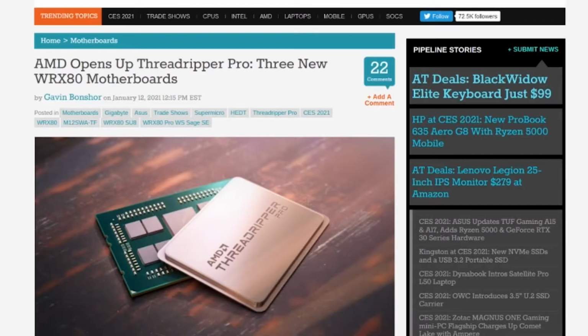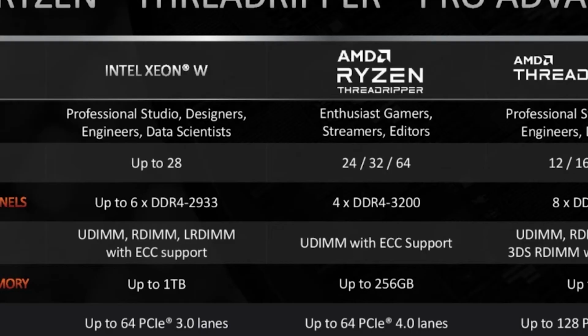Going fast, we have going fast for professional workloads. We have AMD finally announcing for the masses the WRX80 chipset with the Threadripper 3000 Pro series. Now, that was originally only a certain OEM's product for a while, but now they're coming to the general consumer market very, very soon. Now, what's the difference between the Pro series and the regular 3000 series? Well, for some workstations, the regular 3000 series wasn't cutting it because there wasn't quite enough memory or PCIe lanes.